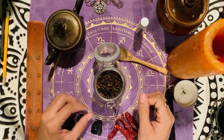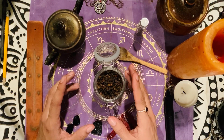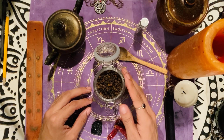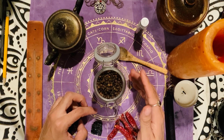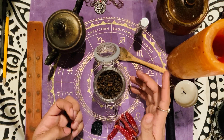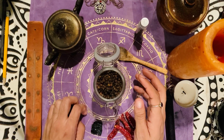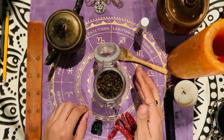So just to have that in mind, black pepper is amazing for banishing. Whether you want to banish negativity, or even a person, it does tie in to baneful magic as well. So if you're trying to banish negative spirits or bad energy, you can use black pepper to do that. And you can also use it if you're trying to banish someone out of your life.